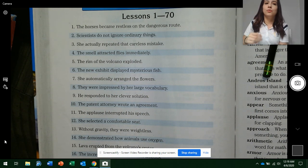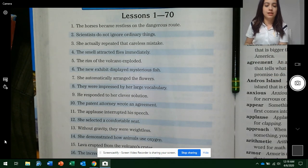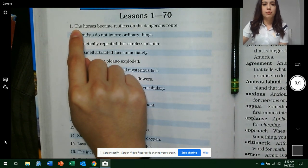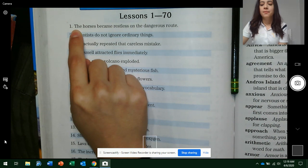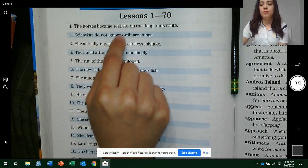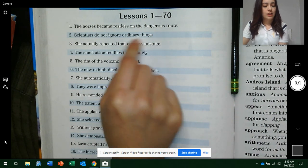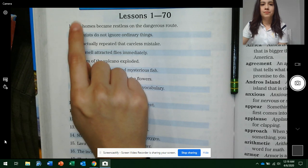Okay, so we are going to start with a vocabulary sentence that we reviewed last lesson, and let's point to that sentence. We're gonna track as we read it together. Everybody, say this sentence. Get ready. The horses became restless on the dangerous route. Awesome. Now say it all by yourselves. Get ready.